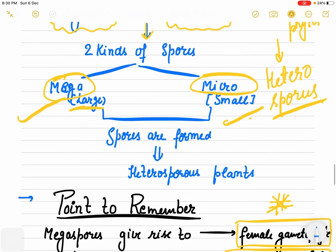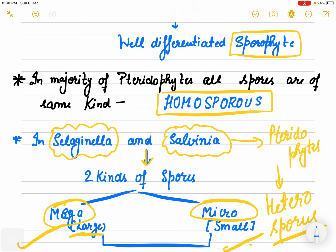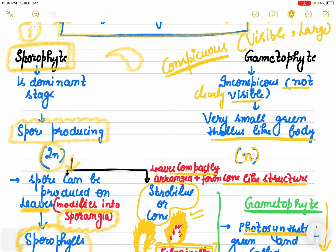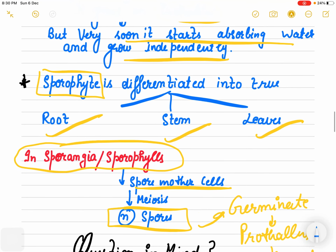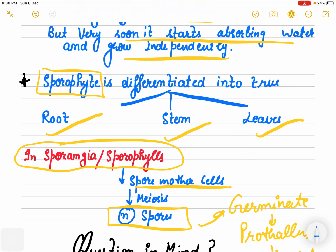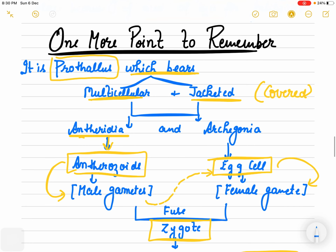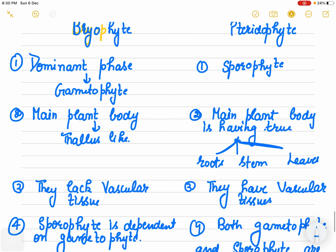So you are clear with the picture, what are the examples? Selaginella, ferns, Salvinia, Equisetum. These are the examples of your pteridophytes, right? What about the bryophytes? What were the examples of the bryophytes we discussed? Because mainly we always get confused with the examples. Marchantia, then Riccia, then Funaria. These were the bryophytes. So go through this lecture very carefully. You will definitely be able to solve many questions.